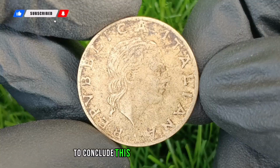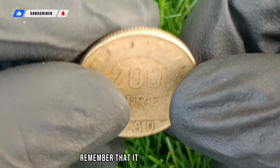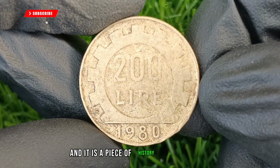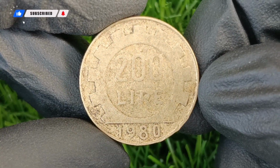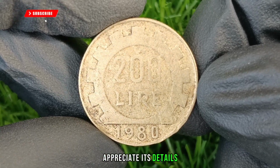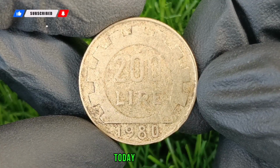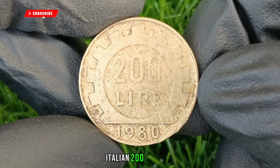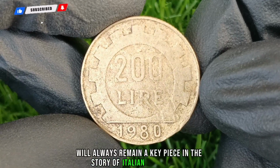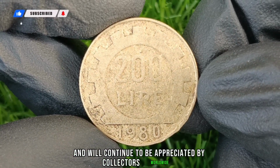To conclude this long look at the 1980 Italian 200 Lire coin, remember that it is a valuable coin, it is a collectible coin, and it is a piece of history that deserves recognition. If you have one, hold on to it, appreciate its details, and understand that it is worth far more than just 200 Lire today. The 1980 Italian 200 Lire coin will always remain a key piece in the story of Italian numismatics and will continue to be appreciated by collectors worldwide.